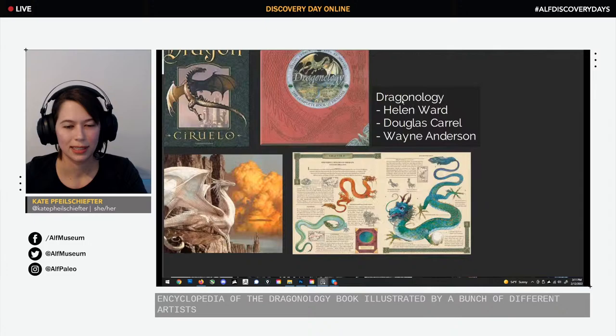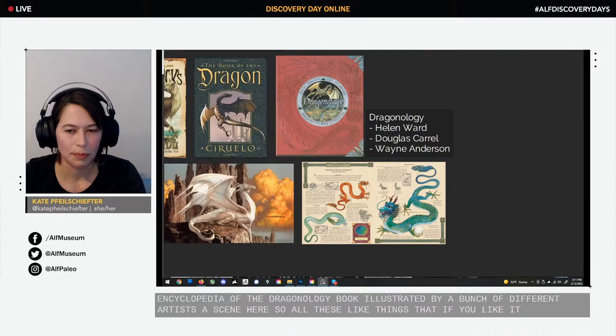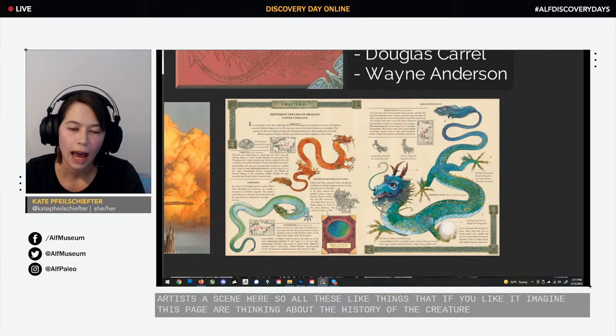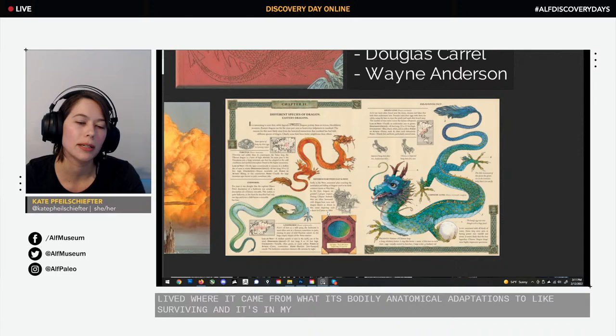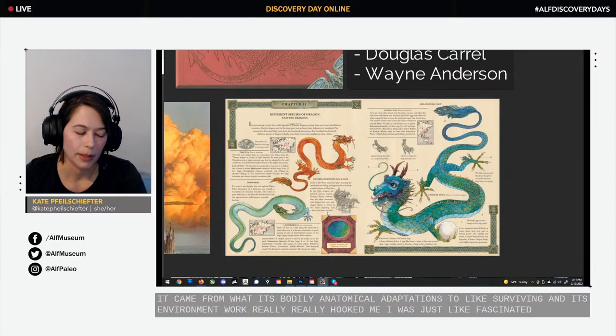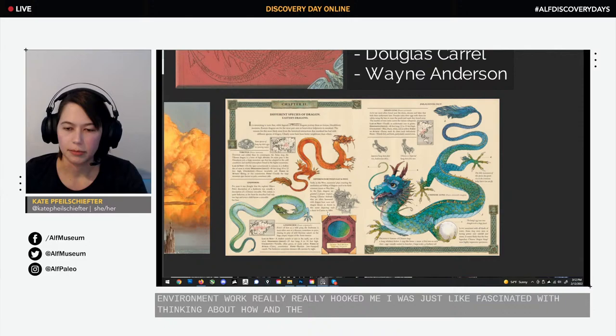So all these things, if you can imagine this page, are thinking about the history of the creature, how it might have lived, where it came from, what its bodily anatomical adaptations to surviving in its environment were. It really, really hooked me. I was just fascinated with thinking about how, and this goes for real animals too, what something looks like tells a story.